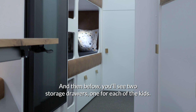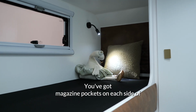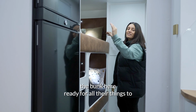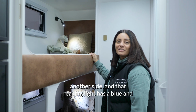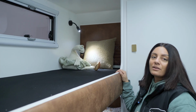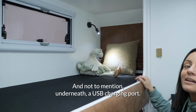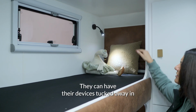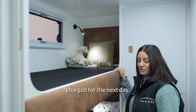And then below you'll see 2 storage drawers, one for each of the kids. You've got magazine pockets on each side of the bunk here, ready for all their things to be stored there. A fan on one side, a reading light on another side, and that reading light has a blue and white mode. So if the kids want a night light, they've got one. And not to mention underneath a USB charging port, so they can have their devices tucked away in those pockets there, and they'll be nicely charged for the next day.